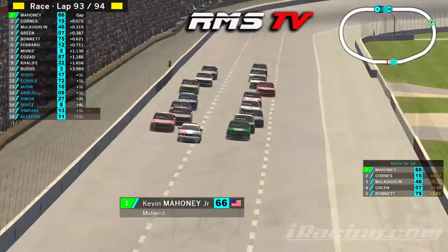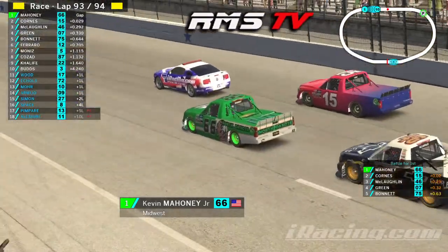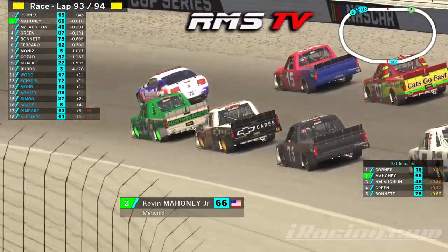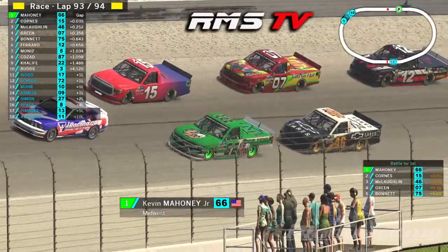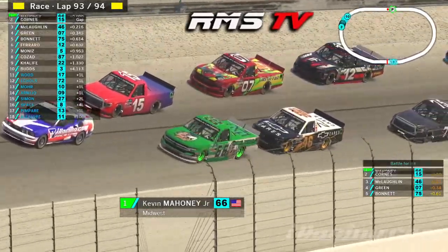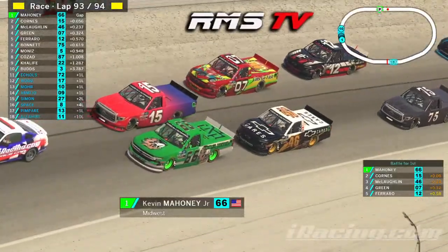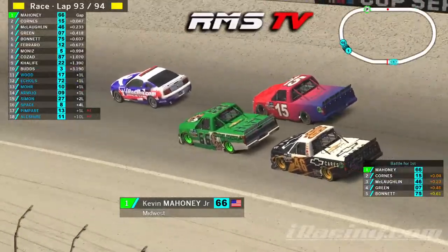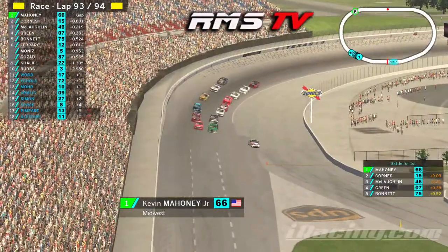The whole pack is bunched up here, making their way down the backstretch. They only have 2 attempts at this, and I kind of think they'll get it done on the first one here. Let's see what happens. Mahoney, Corns, McLaughlin, A.J. Green, Ferraro, Bonnet, Dakota Moniz, Kozad, Khalifa, and Buds are your lead lap trucks. Pace car is in.